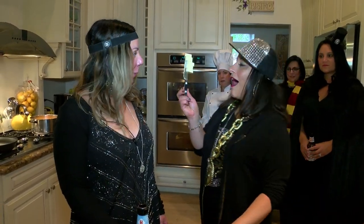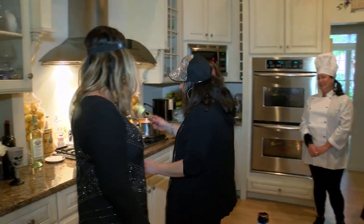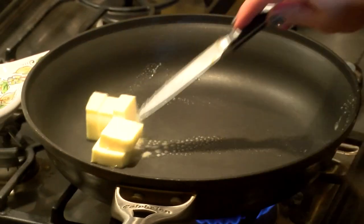Look how they move. Oh, that's kind of how we do it, right? The seal, you think? So we're gonna put the butter in.